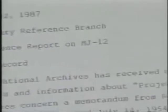There were 22 people with majestic clearance. I had majestic clearance. Majestic clearance was designated as clearance 38 levels above Q clearance, and Q clearance is the civilian top secret clearance.